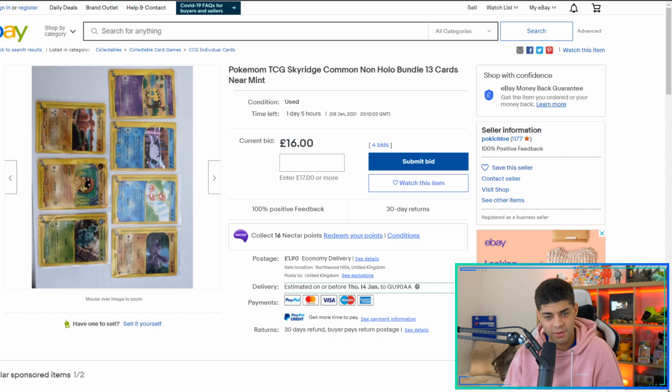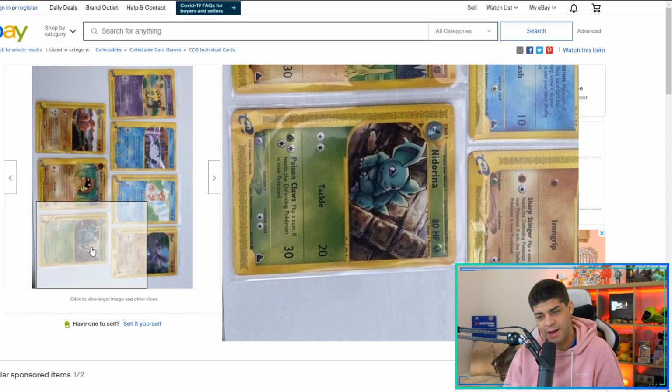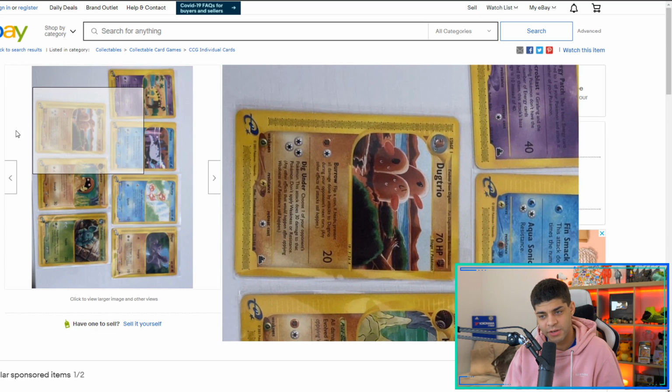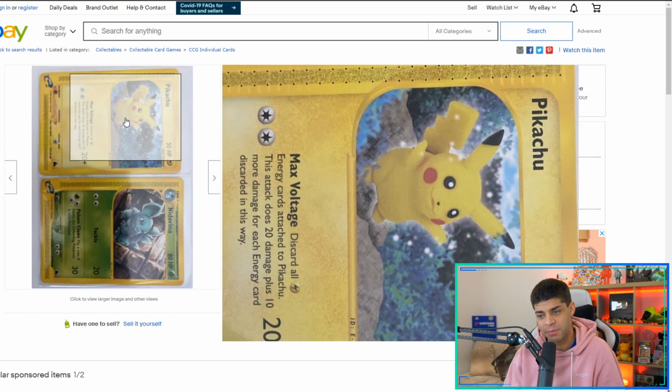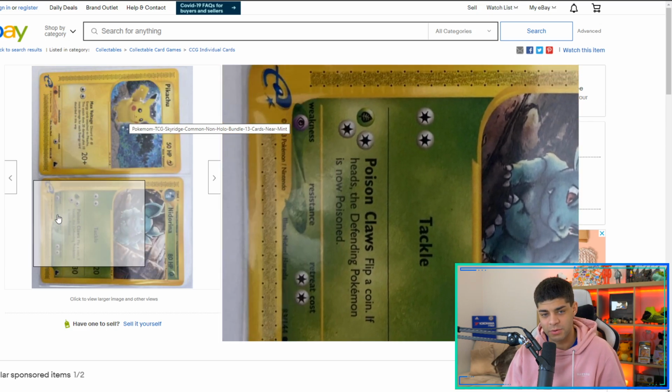Sorry, bad cards. Here we got E-Series. It's really annoying when people put their pictures sideways. I have to tilt my head because you can't rotate on eBay. Love this series of Skyridge. I'd love to absolutely complete this set, but it's just so expensive at the moment. And one day we'll do an eBay hunt on sets. I think that'll be a cool episode to do.